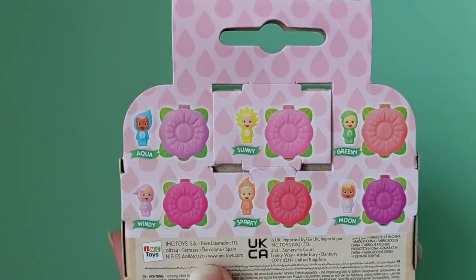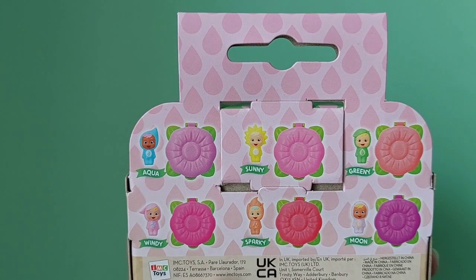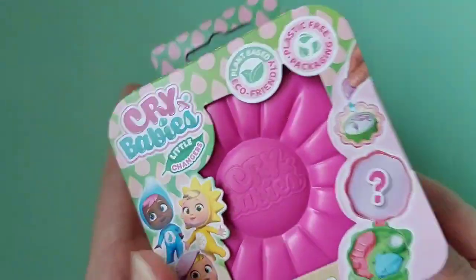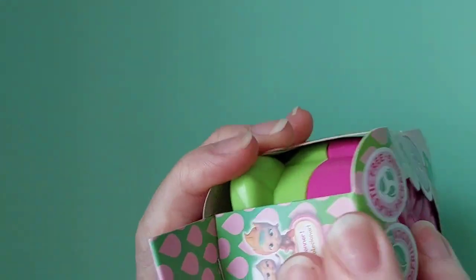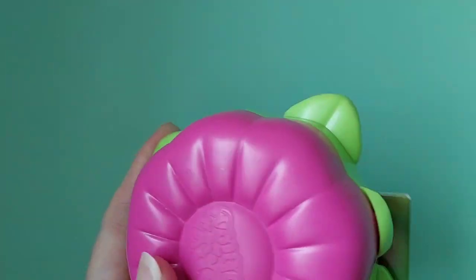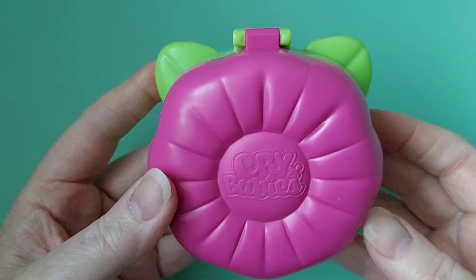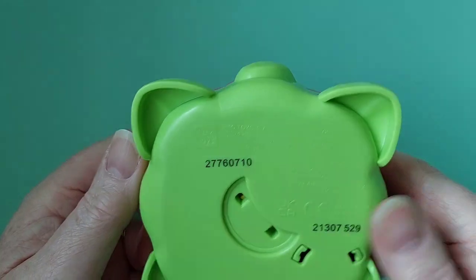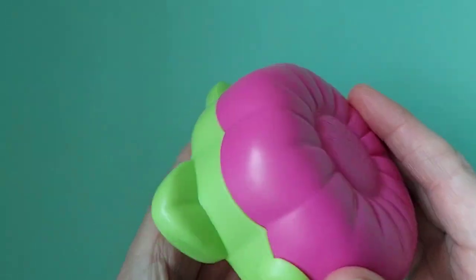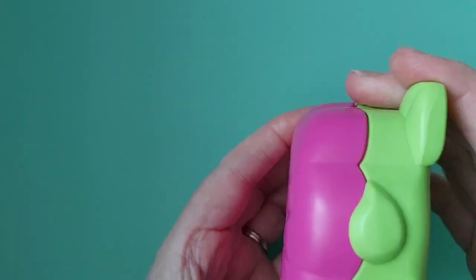Cute little flowers. These are the ones you can get. Aqua, sunny, greeny, moon, sparky, and windy. See what we get then. Yeah, cool packaging. Loving this little flower. This is really neat. Absolutely. Gets a thumbs up from me. Gosh, that's really adorable. Okay, open up. Open sesame. Who are we going to get? What little cutie are we going to get?